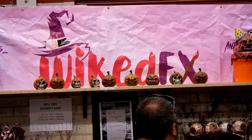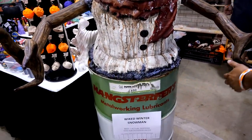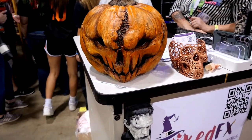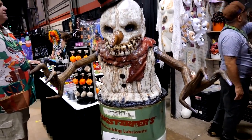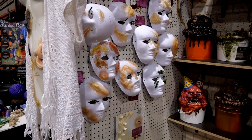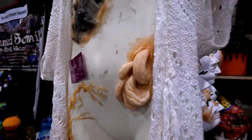But here's our second booth here. We're at Wicked FX. Look at the scarecrow right out here, reaching out to get you. I know. It's the Wicked Winter Snowman. That is so cool. And this ugly pumpkin there. That is really wild. I do like the snowman there. We got some face masks there, some scars on them, silicone prosthetics. We're just showing the different types of prosthetics.